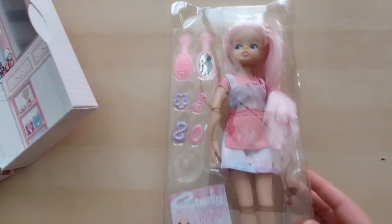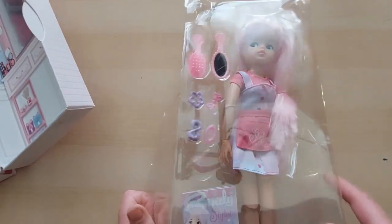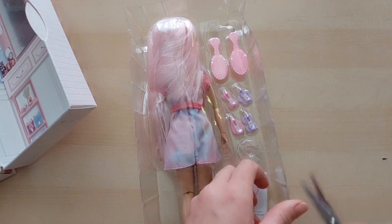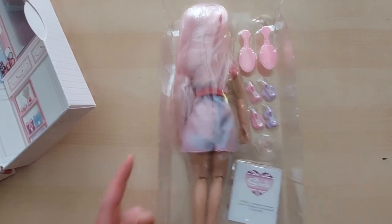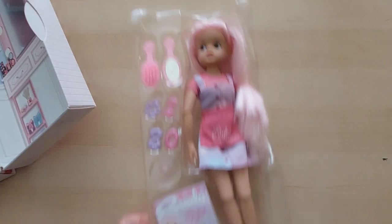This little girl here. Packaging is plastic, but is minimal because at least there's none of the little tie backs. I've done it again. This is the fourth one, and every time I've tried to pull that off without snipping the sellotape, you think I'd learn. Trial and error, I've still not learned. Right, here we go. We are now going to get her out. Come on out.